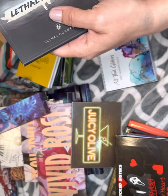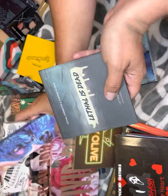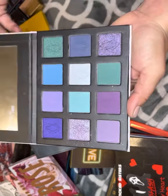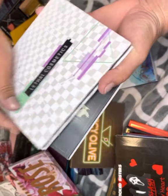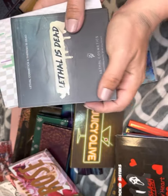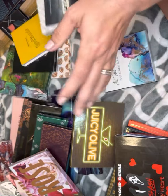Now, I'm not going to lie. Lethal is not my favorite indie formula. I have another Lethal palette. Where are you? Right here. I made this one myself. Obviously, I'm going to keep these. And Lethal's formula is fine, but I would only buy any more singles if they were on sale, because they're kind of expensive and I think they're from Germany, and I don't know, but I love, like, the whole aesthetic of what Teresa did with them, and I'm so proud of her.